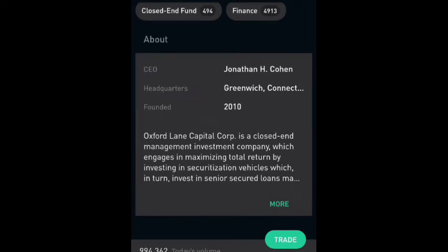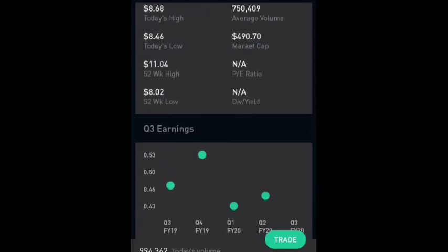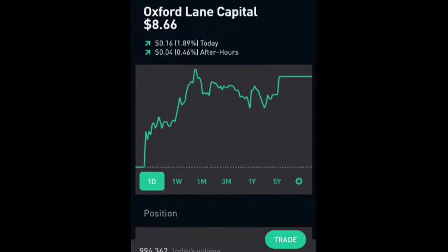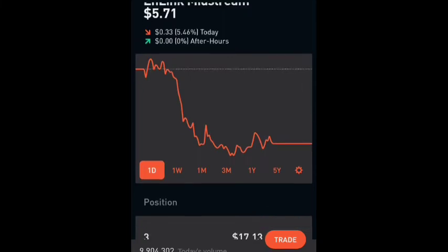This is a closed-ended management investment company that engages in maximizing total returns by investing in securitization vehicles. In return, they invest in senior secured loans made to companies whose debt is rated below investment grade or is unrated. So that's just to give you a little bit of an idea of what Oxford Lane Capital is. Next, we have ENLC, and I only own 3 shares of this stock.